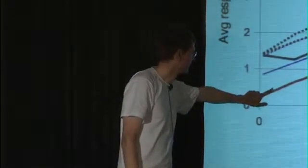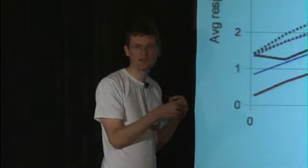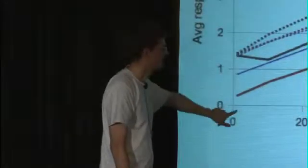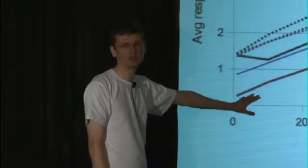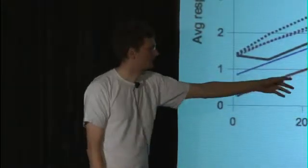The thick line is communication over HTTP, exchanging compressed IDs, and the dotted line is MontySolr, our Invenio inside Solr. Here you see the seconds, and here are concurrent users. We were looking at the high load under the siege, from 1 up to 100 concurrent users. What is most important is the direction of these lines.